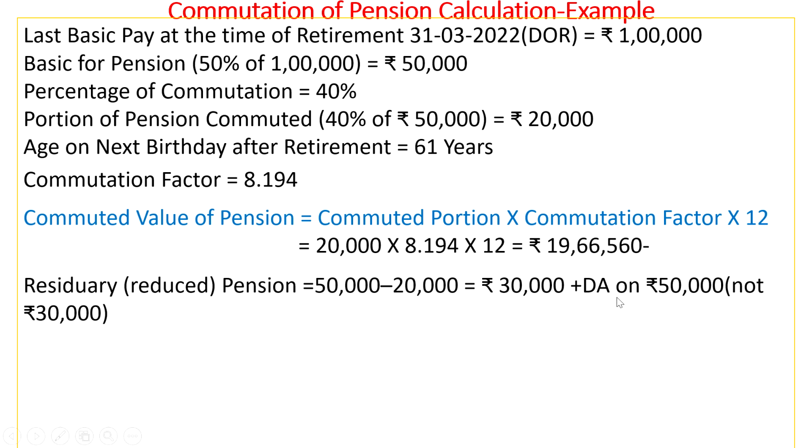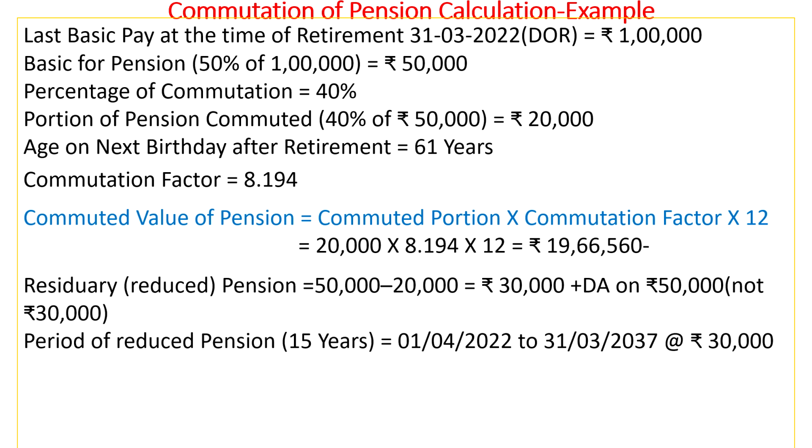As I have told already, DA will be on the original pension only. Even though the amount has been commuted, the DA will be on 50,000 and not on the commuted residuary pension. It will be on the original pension only. That is also a benefit. And the period of reduced pension will be for a period of 15 years.